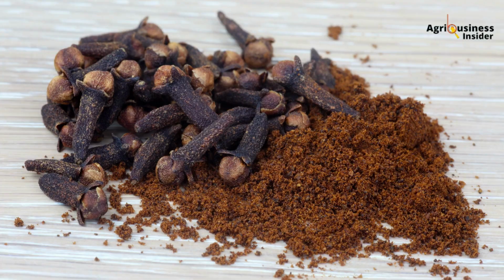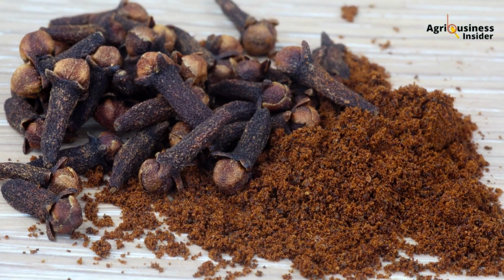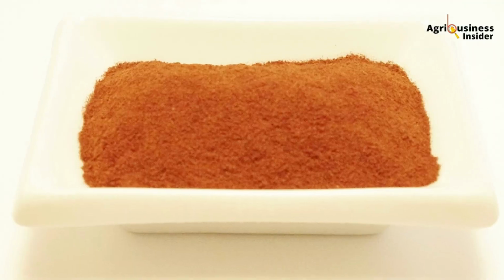Of course, some farmers ask, "Doc, can I just grind cloves and add them directly to feed?" The answer is yes, but with caution. Overuse of powdered cloves can reduce feed intake because of the strong taste. Water extraction is better for beginners because it controls dosage and ensures even distribution.